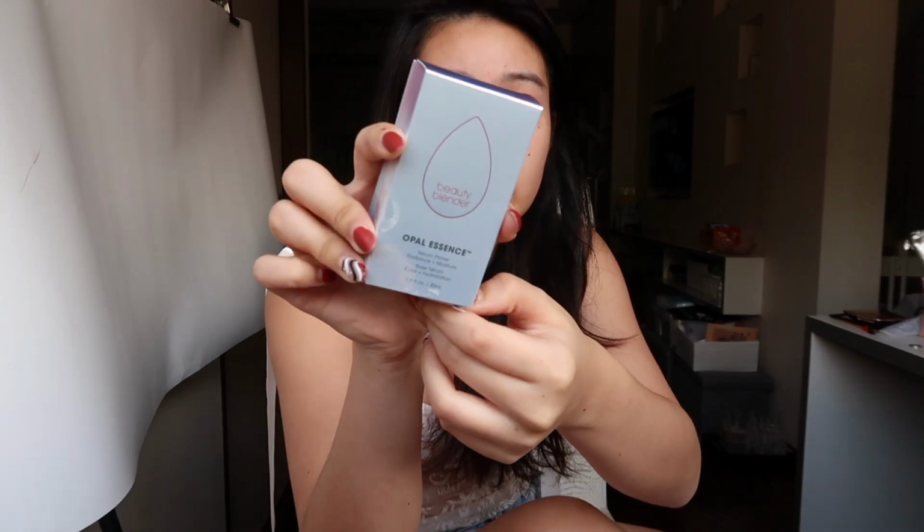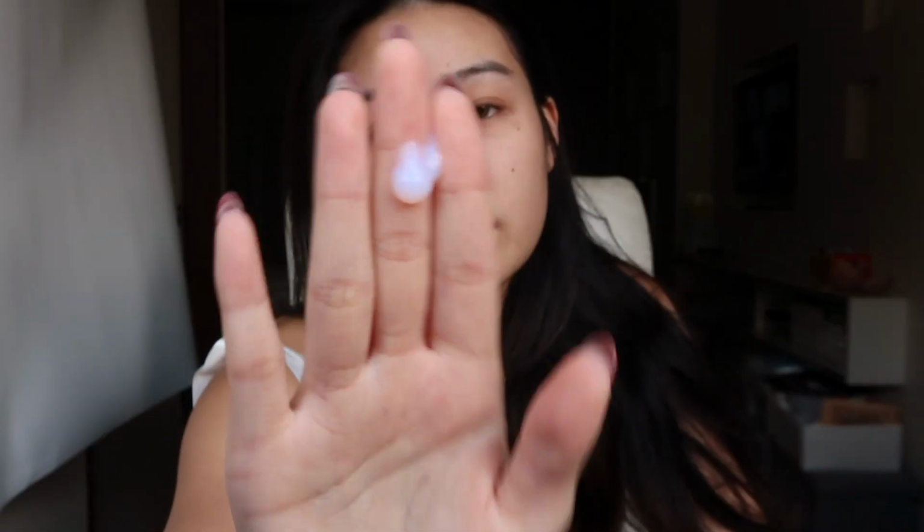Okay, right now I'm just gonna start off with this Beauty Blender Serum Primer. It's the Opal Essence one, and this is a base serum with extra hydration. Pretty cool. I actually won a Sephora gift box in January, and they have this here. This is the Opal Essence, and it's in this clear gel. Oh, it smells really good. Oh my god, it smells so good, and it's so hydrating, and it's not tacky at all.